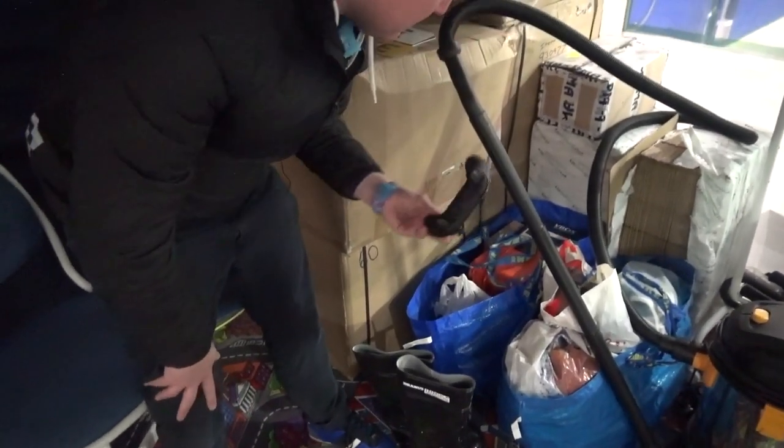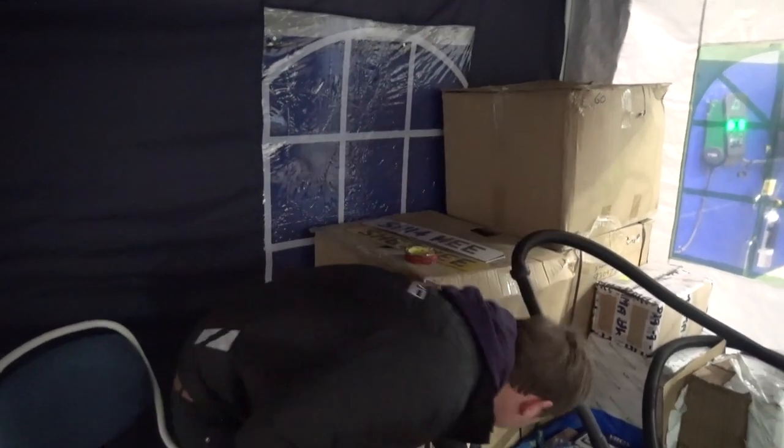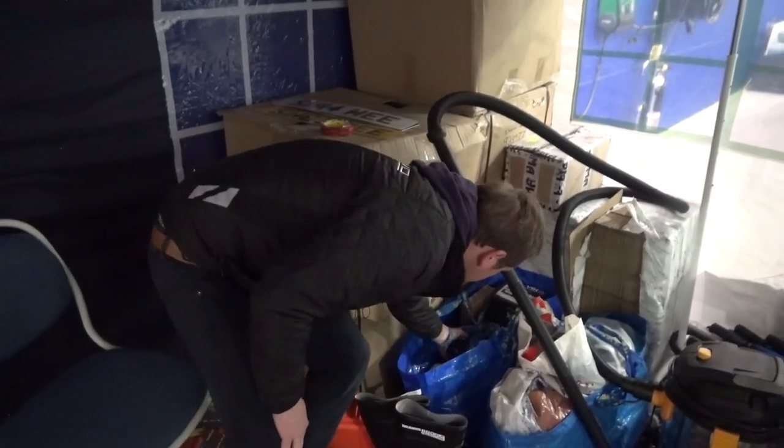And then I've got a random Xbox controller. Welcome to life. I don't even know. Do we have more Lego? Yes, I've got more Lego in here. Okay, we've got to get some more Lego. What do we have?